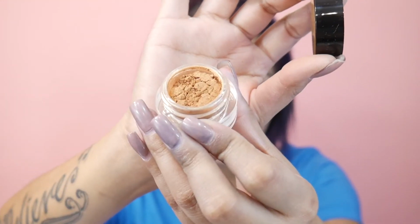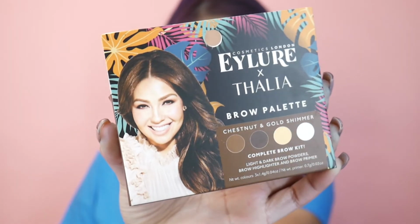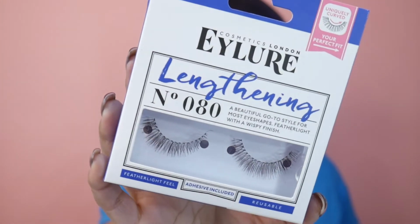Cosmic Copper. Also from the Balm Cosmetics, they gave us the Mary Luminizer Highlighter, so I'm really excited because I've been seeing a lot of looks with this specific highlighter. From Eyelore, they gave us a brow palette with a collaboration from Talia, and also the lengthening number 080 lashes.